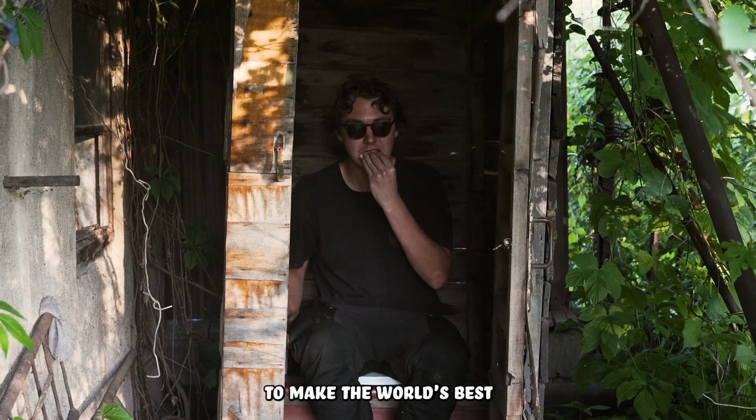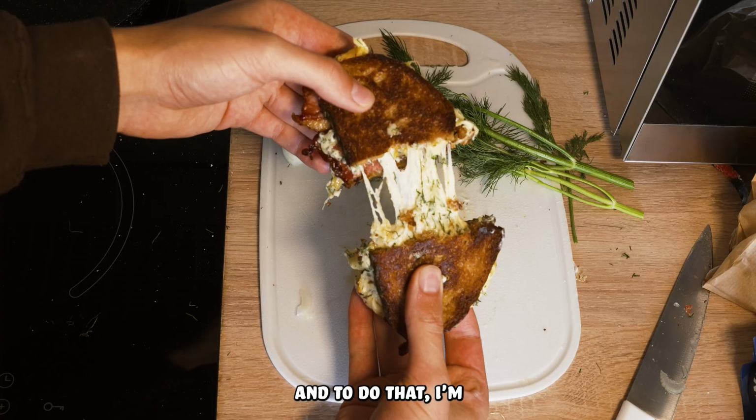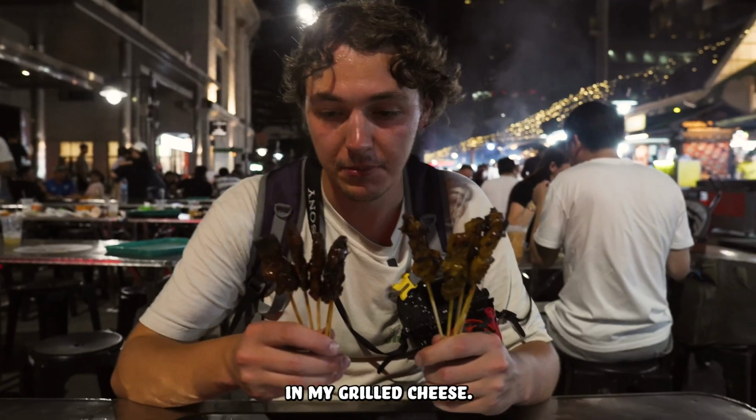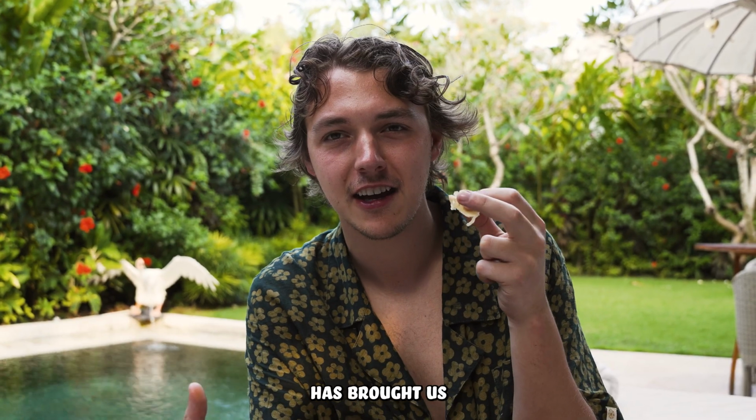I'm on a mission to make the world's best grilled cheese sandwich. And to do that, I'm traveling to new countries and searching for new foods and flavors to use in my grilled cheese. Today's journey has brought us to Ubud, Bali.